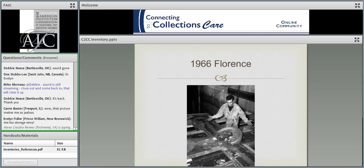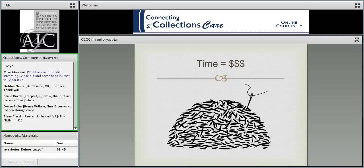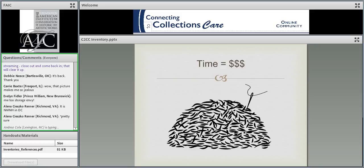Now, not that you need convincing, but here is some more ammunition for building that institutional priority. What collecting institution has enough of either time or money? These resources are finite. Think back over the last year and ask yourself, how much time did you spend hunting for objects in storage that you knew were in there somewhere? An accurate inventory makes everyone's life on a day-to-day basis so much easier and more efficient.